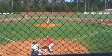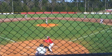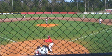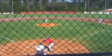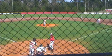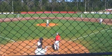Cole Rawls will start in left instead of A.J. Moore, who started the first ball game. And I believe that's the extent of the changes that we've seen. I believe so. Here we go at the top of the first. Logan Adams on the mound for the Jacks. Here's the pitch. Outside, 1-0 count.